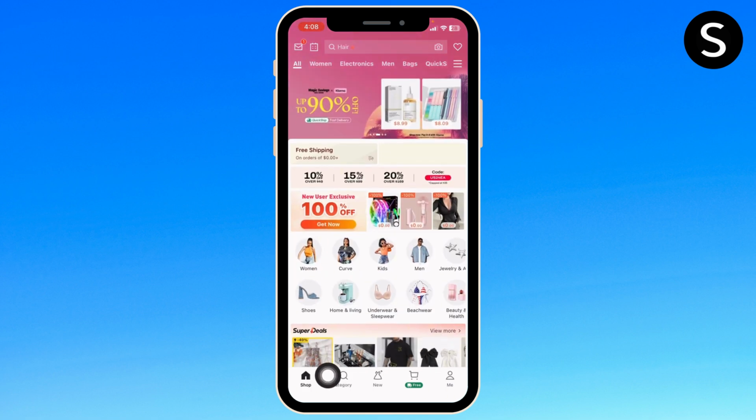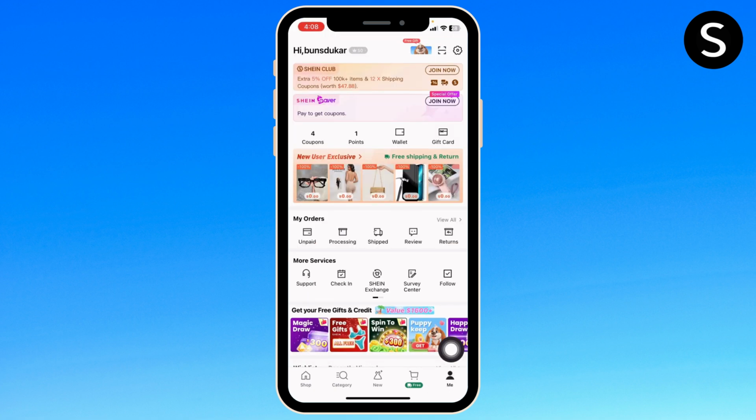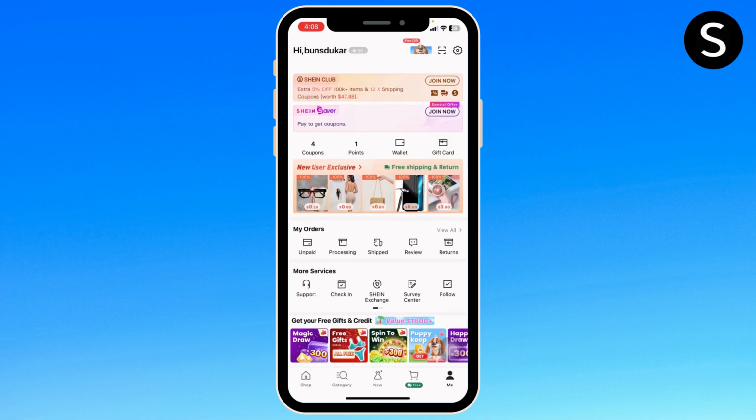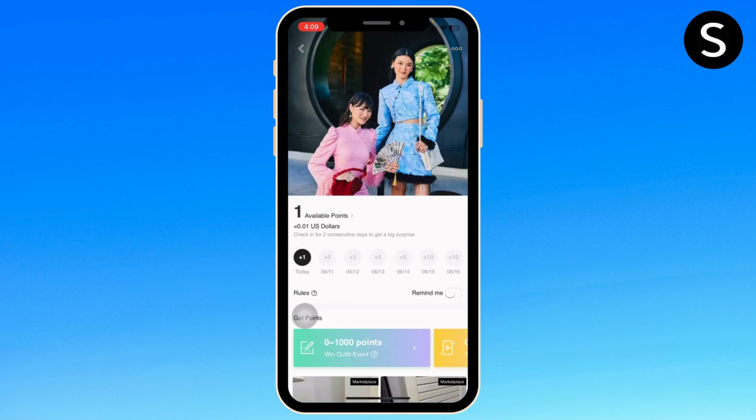Now at the bottom, you're going to find different options. Navigate to the option of Me. Once you're on the Me page, here you're going to find the option of check-in. Click on it. You need to come to this page daily and check in. The more consecutive days you check in, the more points you earn.